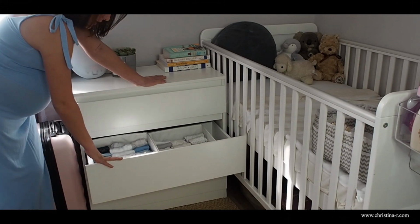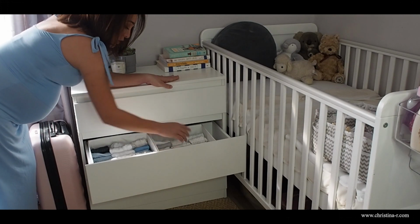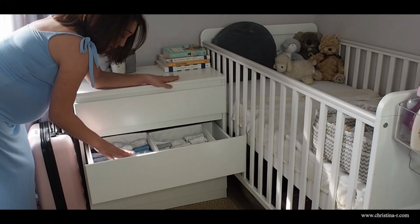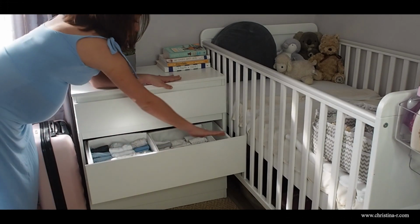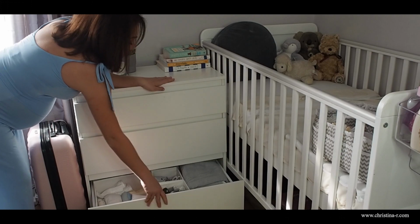I've also organised these into bodysuits, so these are all bodysuits, and then these are sleep suits as well as blue bodysuits. He's got some sets here, and then these are all his bottoms. So that's how it's set out, as well as a little area here for extra little bits. At the bottom here are just extra bits.